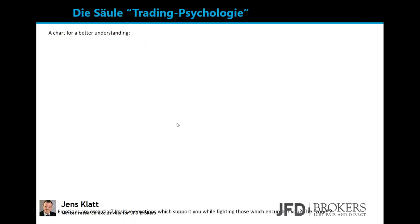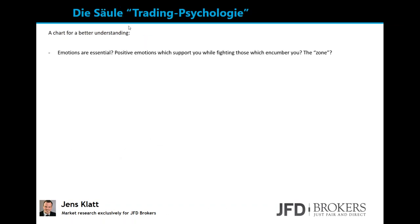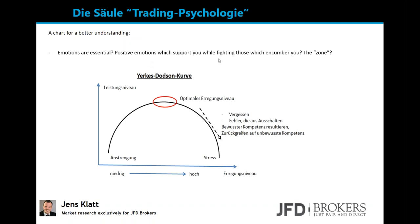Also here, a chart for a better understanding. By the way, I just forgot to rewrite this. So it's the column trading psychology. So emotions are essential. Yes, positive emotions which support you will fight those which encumber you. And here is the zone. By the way, one second, please.